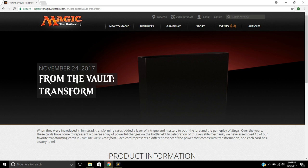These are definitely going to appeal to collectors though, there's no doubt about that. If I were to go and buy these, I would never take them out. I would leave them in the box and just say, hey look, I have From the Vault Transform. This has a flip Jace Walker in there. Pretty cool. Also be nice if we got reprints of some other Innistrad related cards, but that's about it. That's all you can really go.